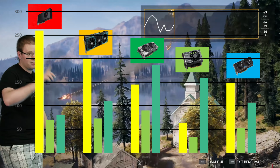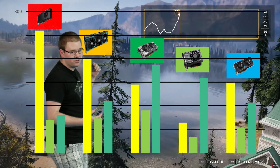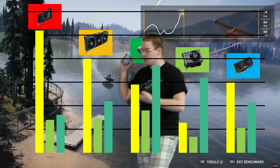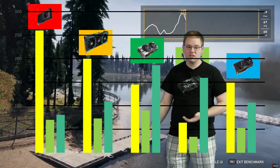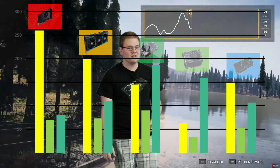1070 Ti, most efficient, seems to be doing that in most of these tests anyway. 1050 Ti ahead of Vega this time, and we can see that the very improved Vega 64 with its overclocking and undervolting really just puts it on par with Maxwell, which is kind of disappointing.